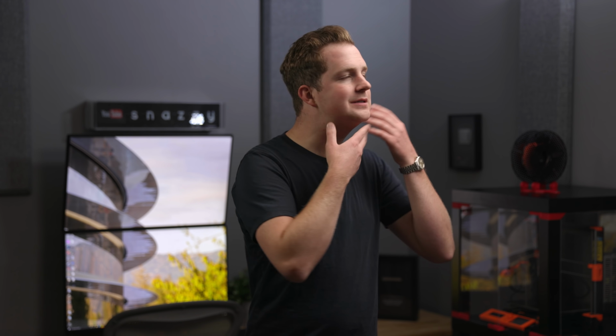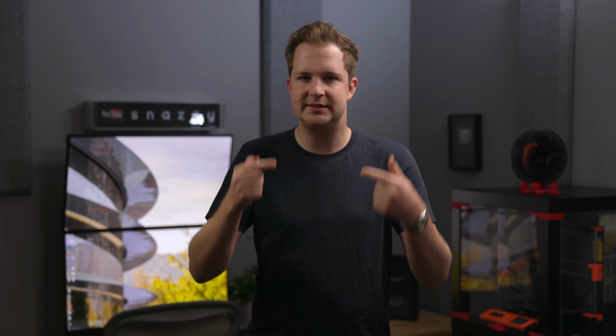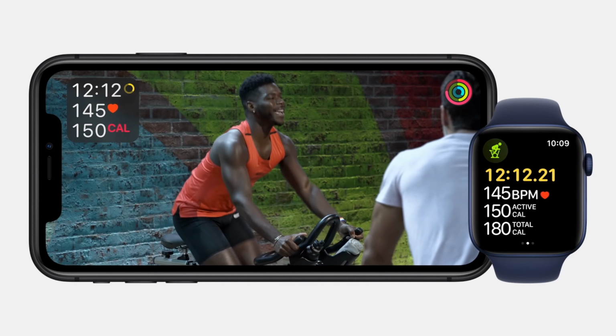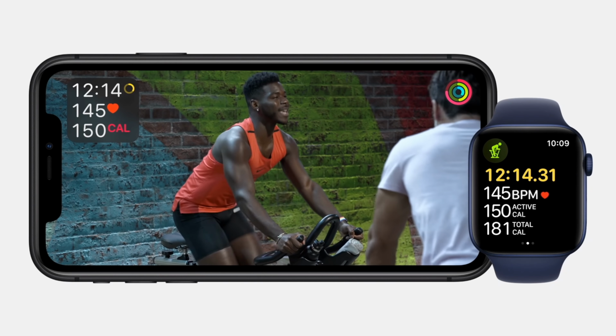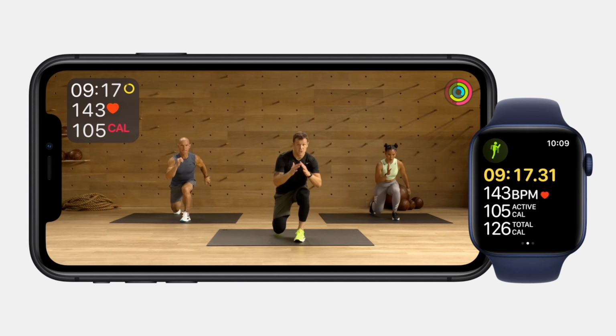I'm not, as you can tell, a gym freak. In fact, I don't exercise that much at all. But I have been cycling way more than I ever have in recent months, and it's because of engaging, motivating classes with good music that keep you going even though it sucks. I've purchased my first Apple Watch in 4 years purely because of Fitness Plus. I'm really excited about this and really hope that Apple doesn't screw it up.